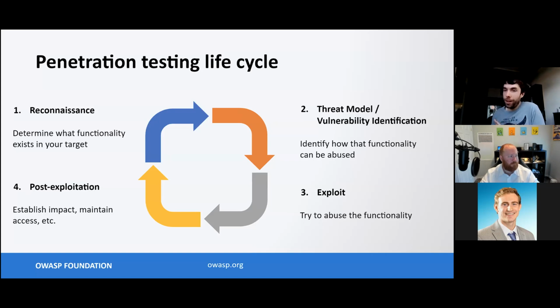Two is where you threat model or identify vulnerabilities, which is basically taking the reconnaissance from the first stage and trying to identify how it can be used, and therefore how it could be abused. If you're attending this presentation and you are new to penetration testing or vulnerability assessments, this might not be an automatic train of thought for you, but I'll post the resources in a moment to try to give you more of an idea of what to look for.